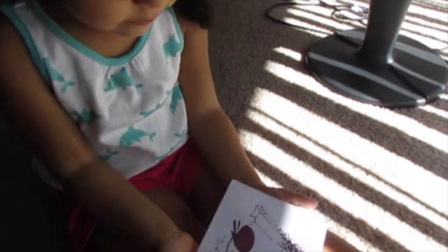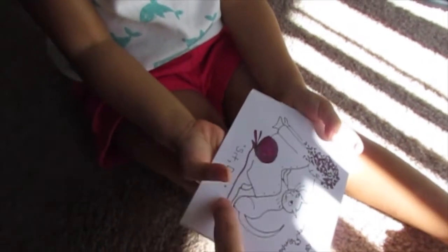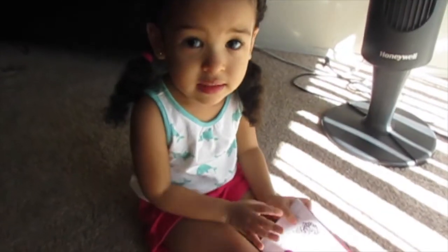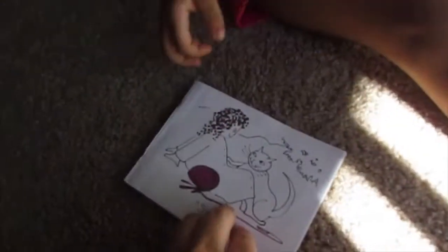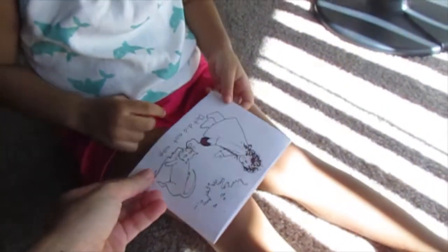Sit, Dot. And what are these called right here? When you see these quotation marks, what does that mean to do? Explosion. Yep, read with expression. That's right. So, sit, Dot. Right? Okay. Open page. Okay. Uh-oh, almost done. Almost done. Okay. Got it? Okay.